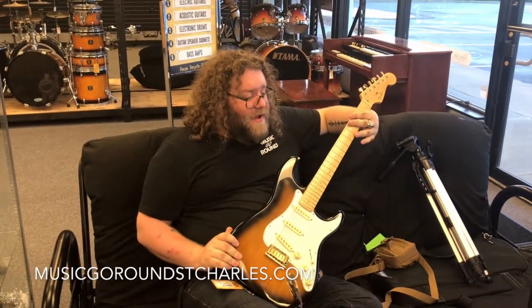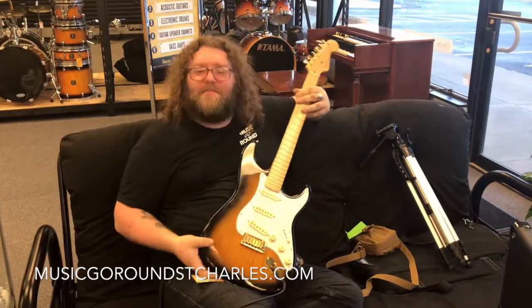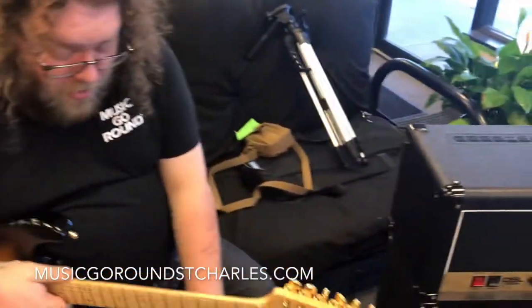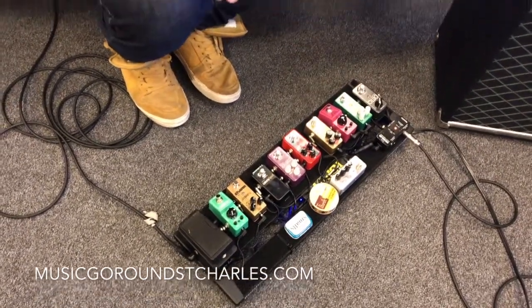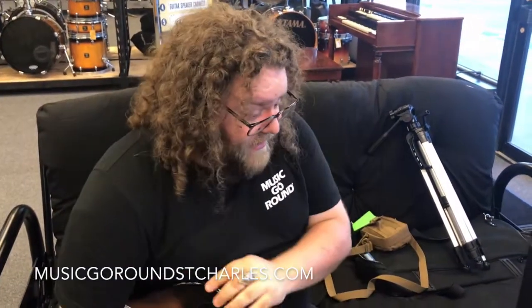Today we were playing around thinking about what we wanted to look at, and we have a couple of really nice pieces that have been here for a minute that we wanted to draw some attention to. So I brought in my own personal pedal board today to make this more fun. This is what I call my mini board. It's all miniature pedals that you'll get to hear various options of.